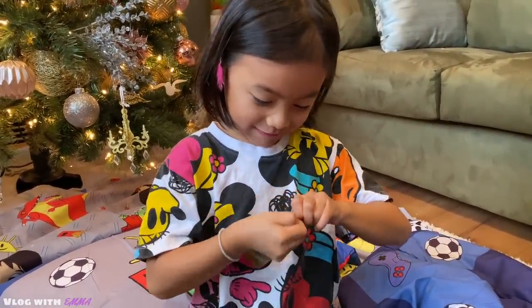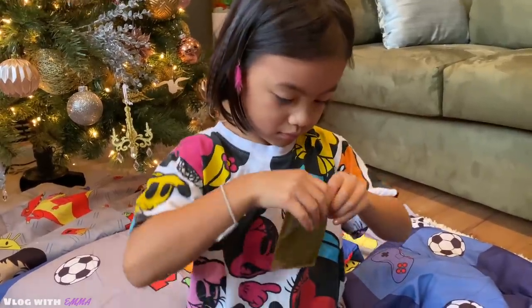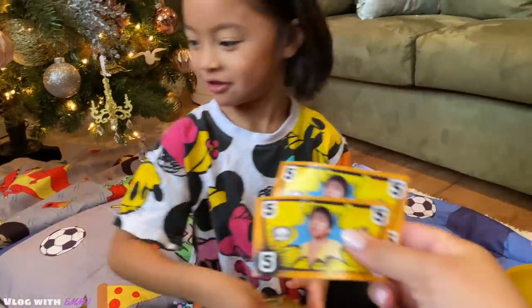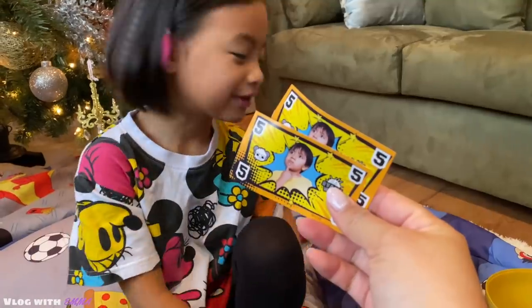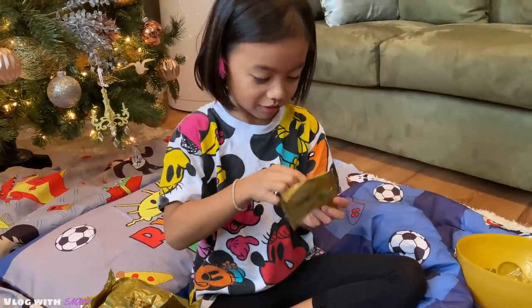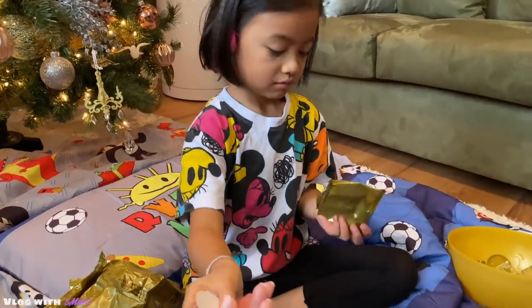Let's see how much money you get this time. I can't wait to see what's in these big bags. $5. Ooh, $5. $10. So you get $10. 5 plus 5 is 10. I don't know what this one is. More googly eyes. Ooh, googly eyes.